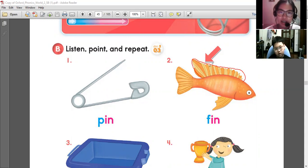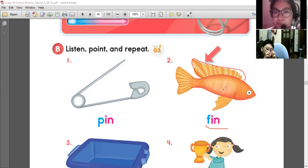Yes. So when I say for a bird, we have wings. For a fish, we have fin. A fin. What's this? Fin, for them to swim, right? For them to swim, they need fin. Again, what's this? Fin. How do you spell fin? Exactly. Very good. So that's number two, fin.